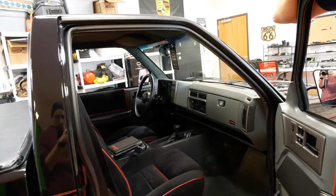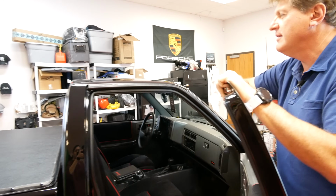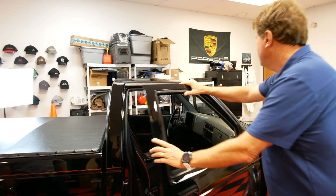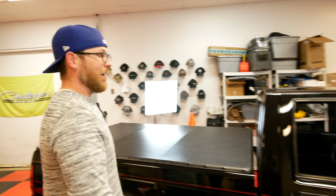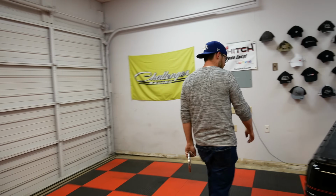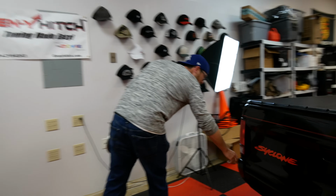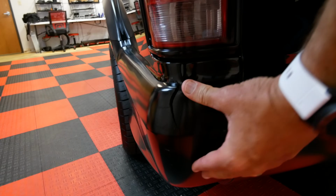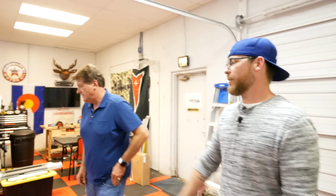So has anything broken on it since you've owned it? No, nothing. Just oil change and detail. Doesn't look like there's any rust at all. I haven't found any. The only damage on it is on this back corner here. The guy had backed into something and cracked this little plastic piece right there. That was the only thing. He had a bed liner in there. He took it out and put it in his new truck, so there's not even a single scratch in the bed.